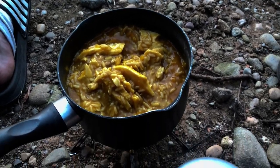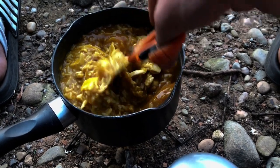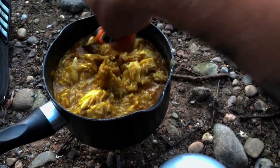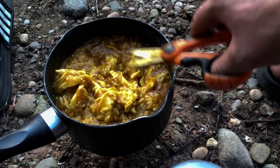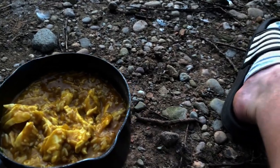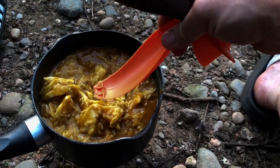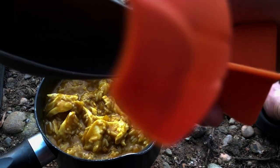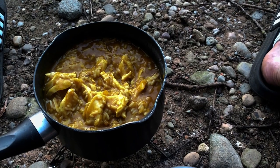So this is tonight's dinner. I forgot a spoon, fork, knife, which is the theme of this vlog. Calamity Kieran, I'm being nicknamed now. So stirring it and cutting it with scissors and eating it with the fox spud. You can imagine what's been inside there as well. Yummy, extra taste.